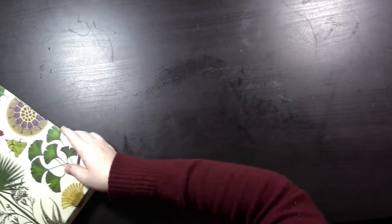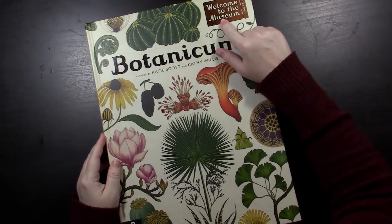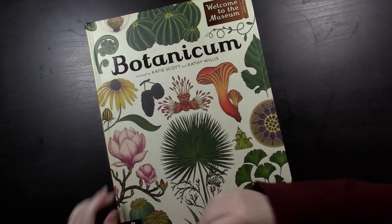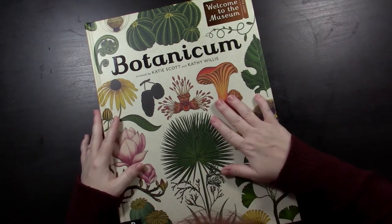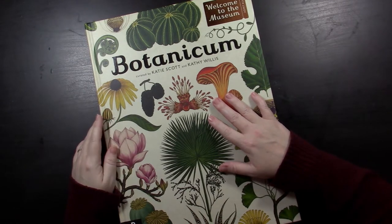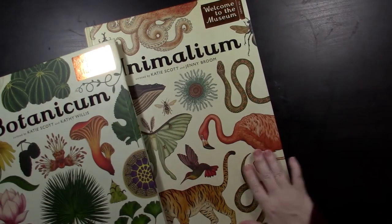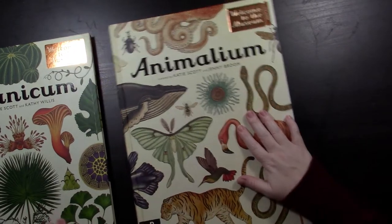Today, I would like to show you a few books that I purchased recently. They are called Welcome to the Museum. There's a series of these books. They're ones about anatomy and planets and dinosaurs and stuff. But I thought I'd start with two pretty basic ones. A book of animals and a book of plants. Just to get my creative juices flowing.